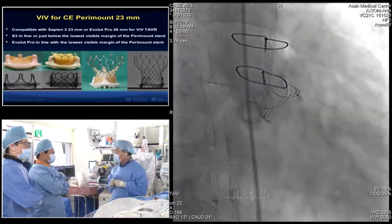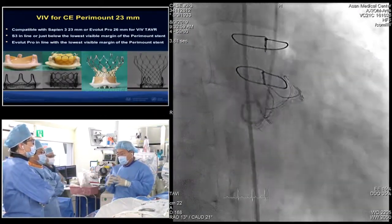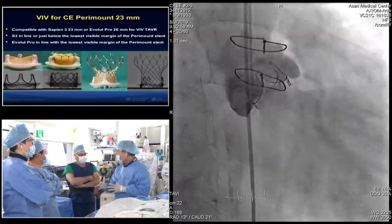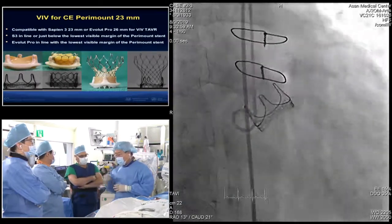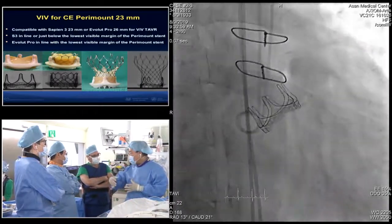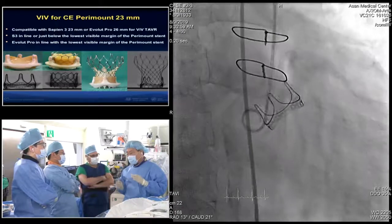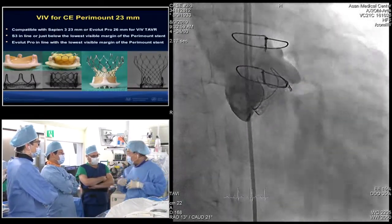I have another discussion point in terms of bioprosthetic fracture concern. You mentioned that after you deploy the device and measure the transvalvular gradient, if it's not acceptable, you want to do the fracture.